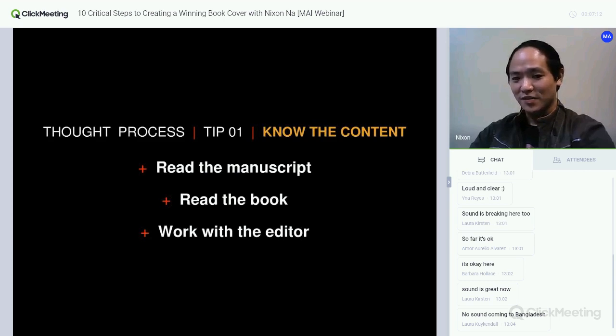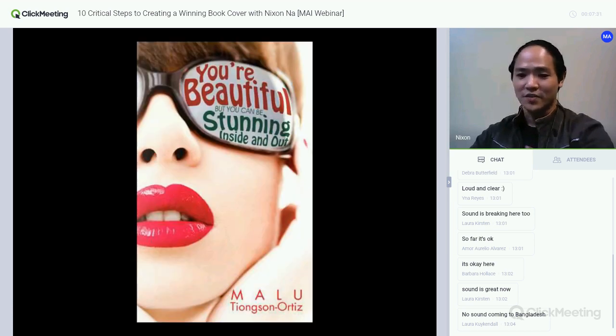I would still strongly suggest we either read the manuscript or the book, because once we start reading, sometimes the author will use illustrations or words that will just capture our imagination, and this imagination is what will be our starting point to designing our cover. So right here we have an example of a book which is solely based on the content.